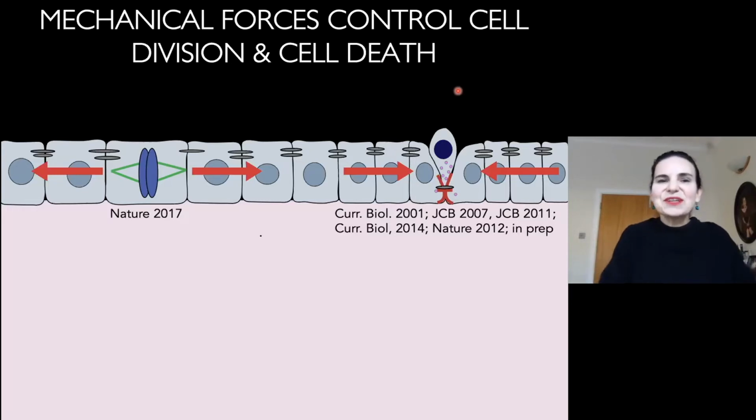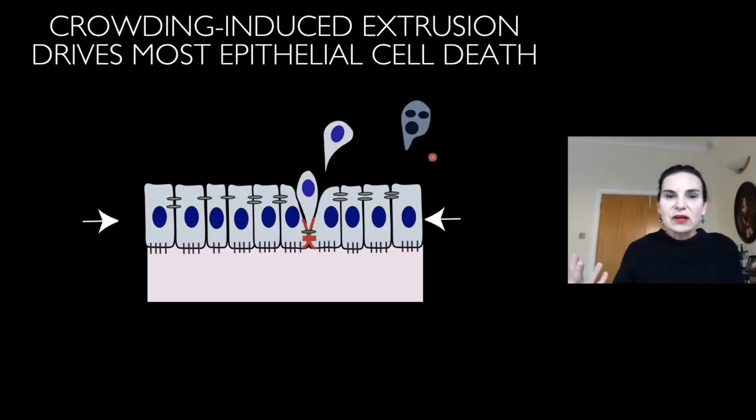And there are regions that are more likely to divide and regions that are more likely to extrude, as we know in the gut. In the crypt, you might see cells dividing. In the villus, you see cells extruding. And since we've had this discovery of extrusion, others have gone on to identify that this is a conserved process that happens from sea sponge to human.